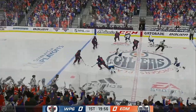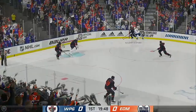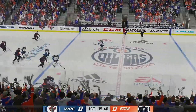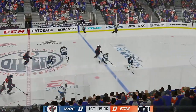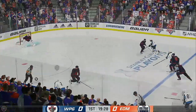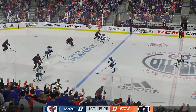The quest for Lord Stanley's mug continues right here tonight, and we are underway. Pokes it away to stay on the attack. And he loses both the puck and his balance after that hit. Enters the offensive zone from the left. And that one's broken up. Puck grabbed by McDavid.